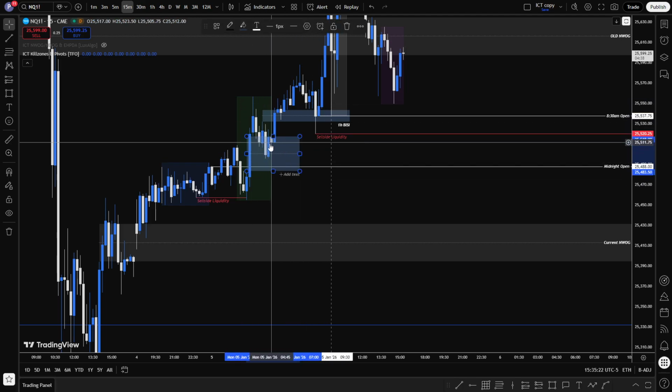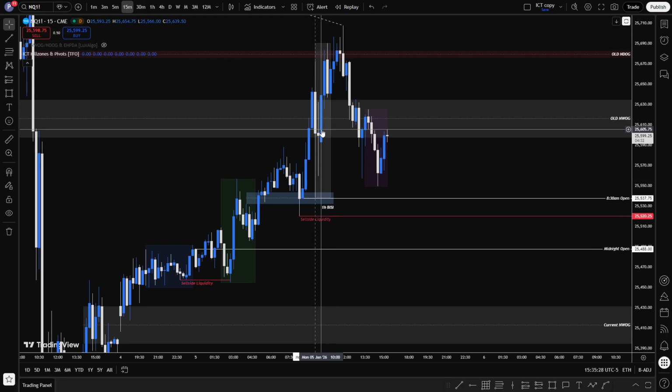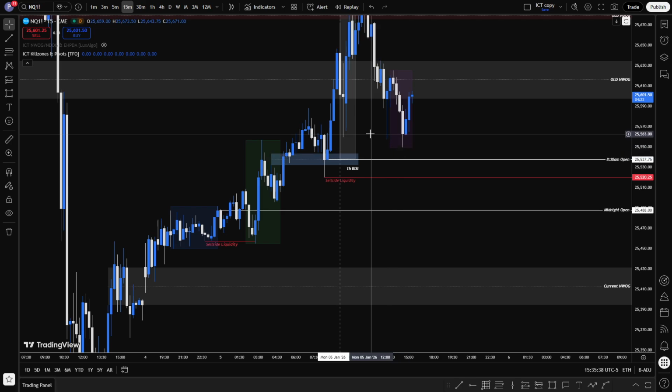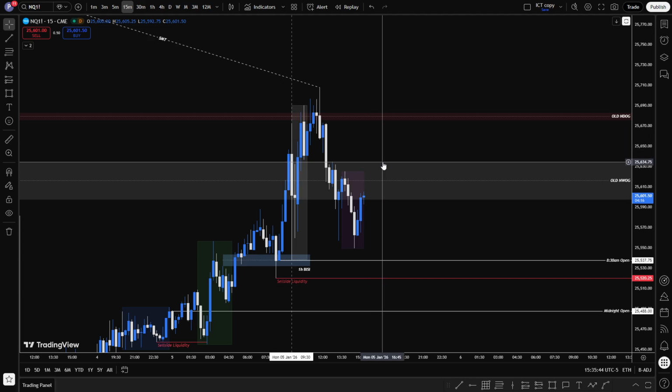Bullish fair value gap, retraced into the CE of that, and went higher. So I'm expecting higher prices for the New York AM session because the daily bias is bullish, and the daily price action looks bullish to me too. Yeah, I'm gonna leave this indicator on.